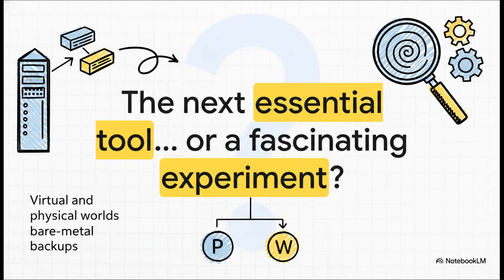Which brings us to our final question. Is this the beginning of the next must-have tool for every single Proxmox user out there? The thing that finally bridges the gap between our virtual and physical worlds? Or is it just a fascinating experiment that shows us what's possible? Right now, I think it's both. And watching that journey from experiment to essential tool, well, that's what makes following open source so incredibly compelling.